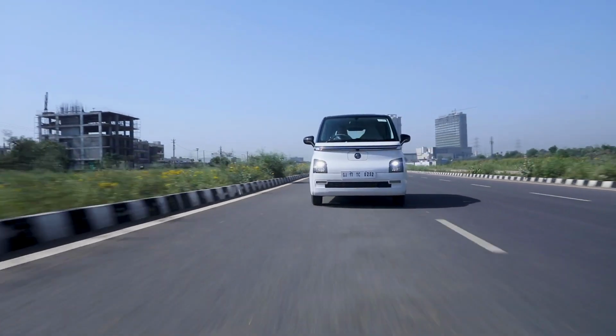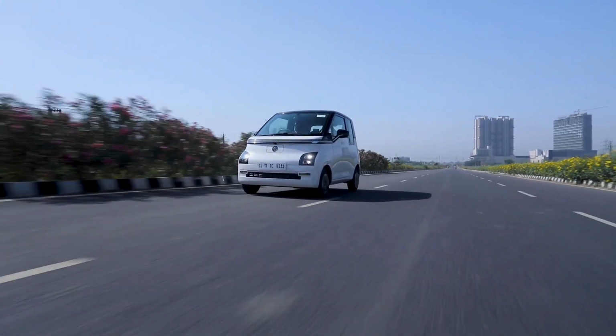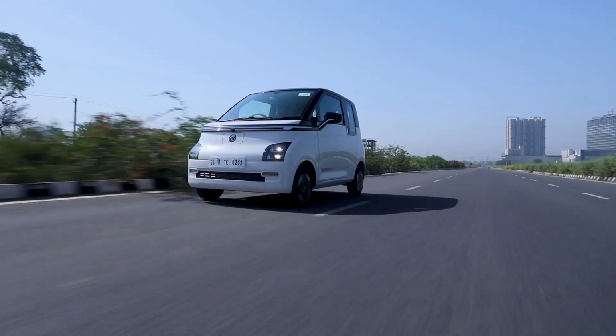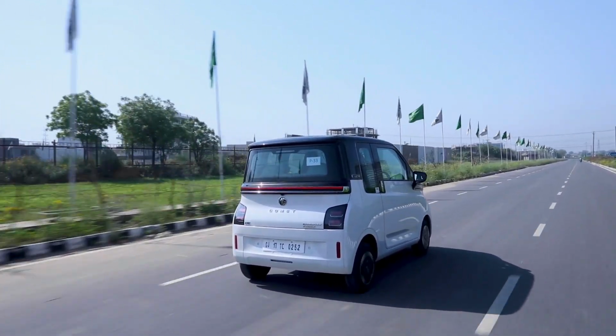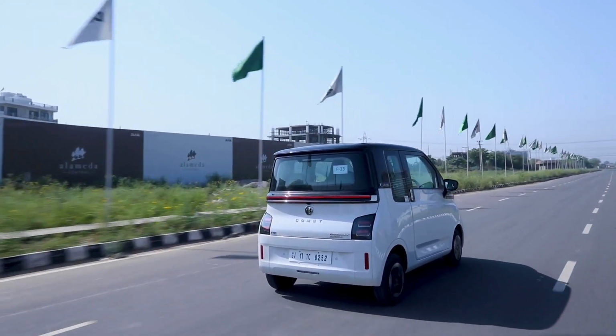Ride quality is really exceptional, because it's got the right balance. It's comfortable enough, but at the same time it's just a hair away from being uncomfortable. So I think MG knew when to stop on the suspension tuning, and they've done a great job in doing so. And so that's the powertrain, and that's how it drives.